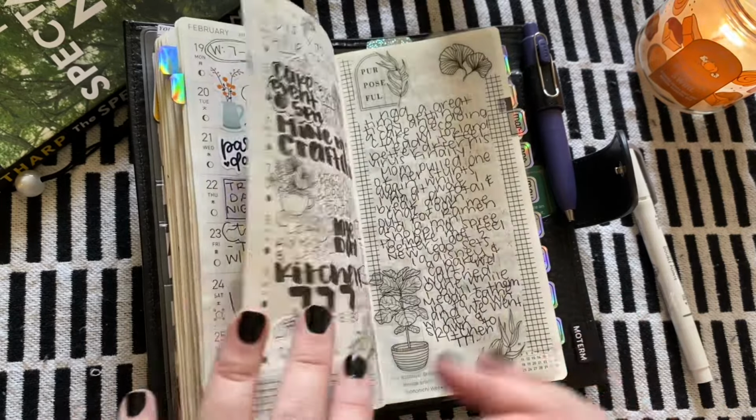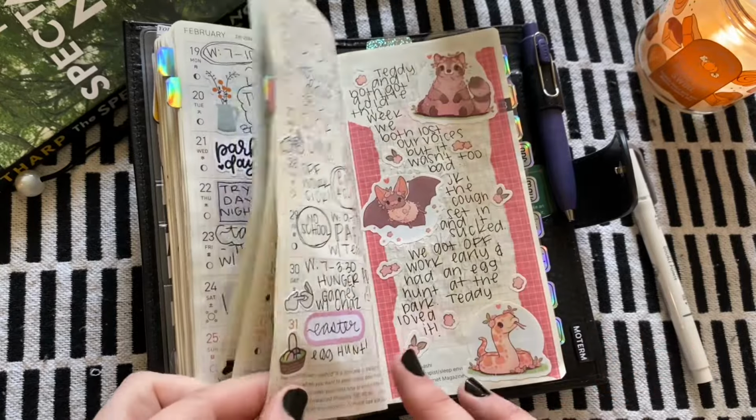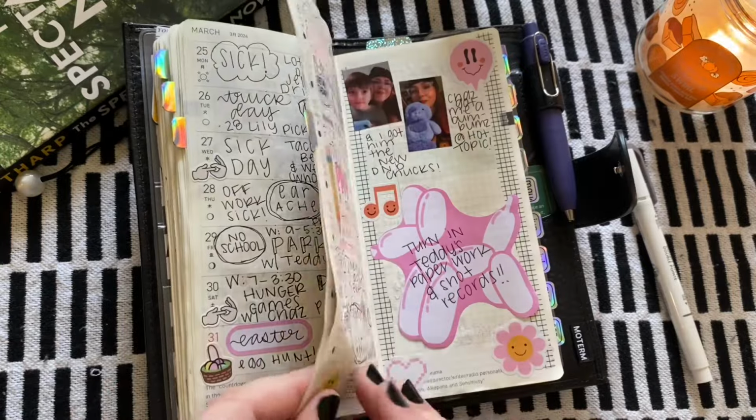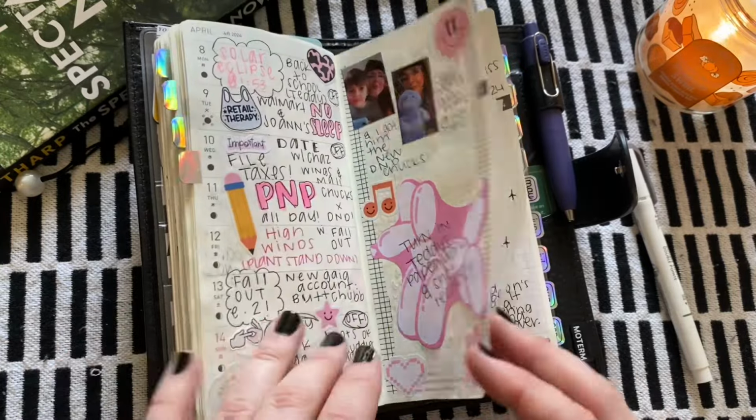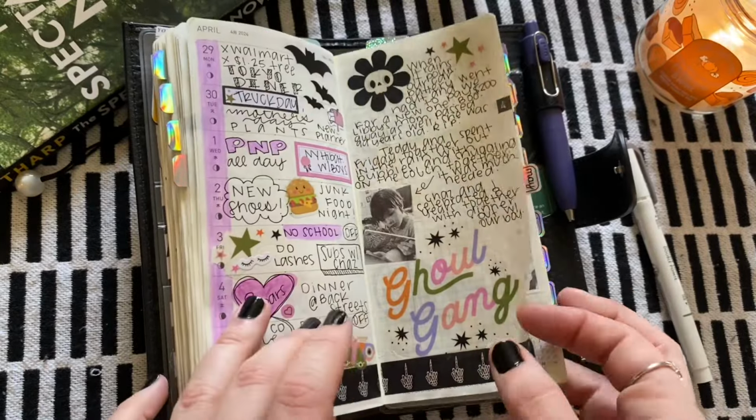It's fun to decorate. You don't need a lot of ephemera to decorate in it because it is a smaller planner. I think it's just really cute and it makes me happy. So that is my weeks.